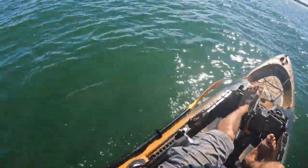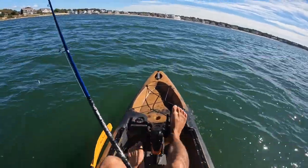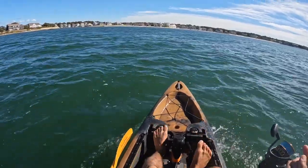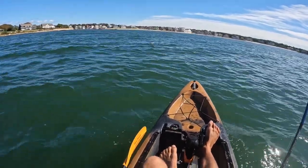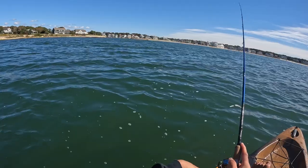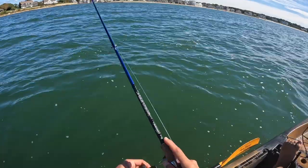Oh my goodness, there they are. And the boat's gone too. Whoop whoop. Albie police are coming. Let's see if they come back up. They're swimming towards me right now, so. Oh, look at that. Let me see, where'd they go? Ooh, man, dang it, missed it, it's close.